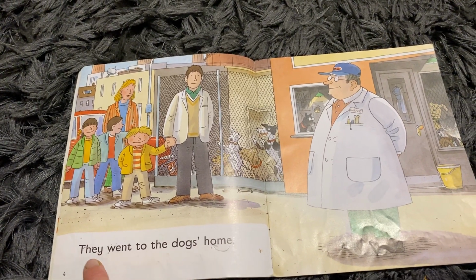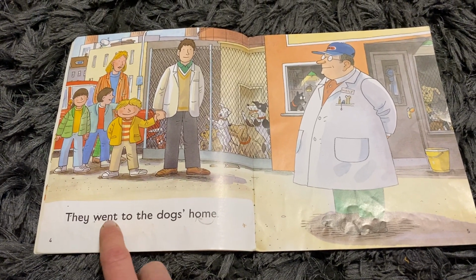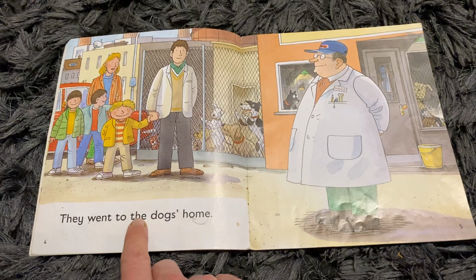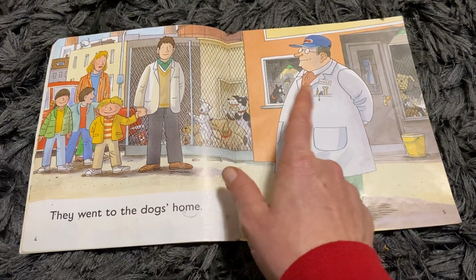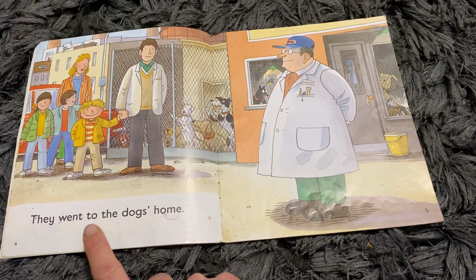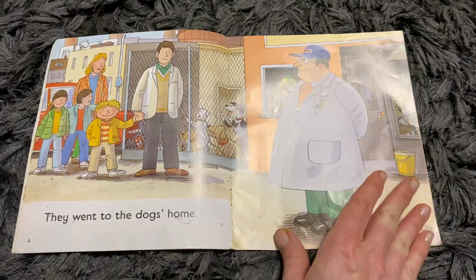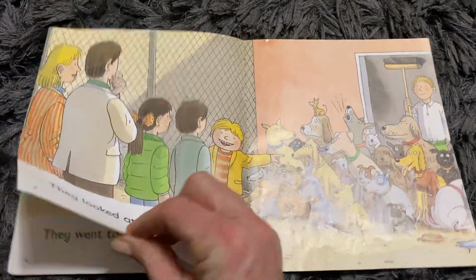They. Now this word can be sounded out. Went. That's one of our tricky words. To, and this one, the dogs. Dogs, or what did we say the name of this place was? Starts with, they went to the dog's home. That was one of the tricky words.